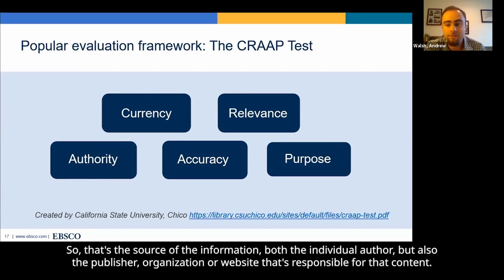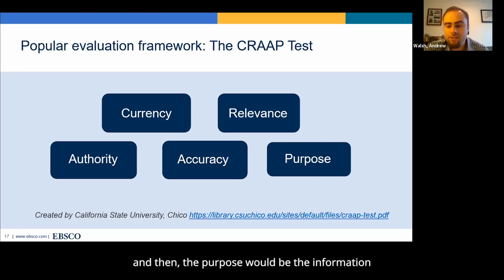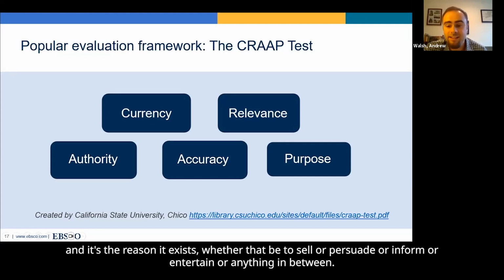So that's the source of the information, both the individual author, but also the publisher, organization, or website that's responsible for that content. Accuracy is how correct that information is, whether it has citations backed up by facts. And then purpose is the reason the information exists, whether that be to sell or persuade or inform or entertain or anything in between.